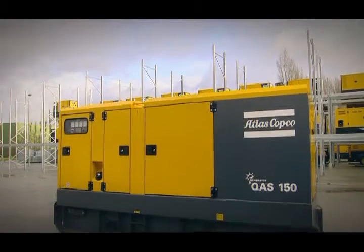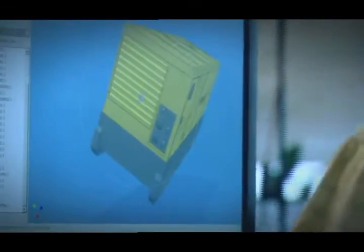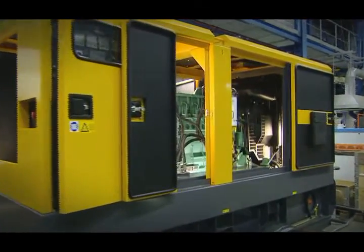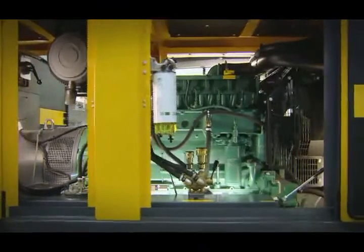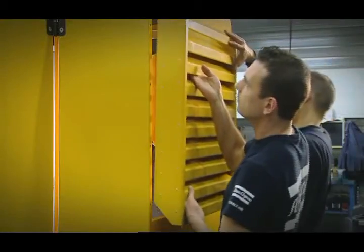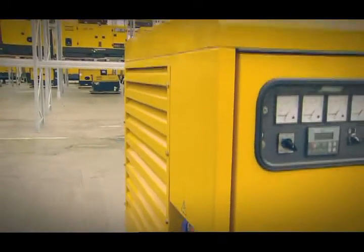Combining optimal cooling performance and sound attenuation in a compact enclosure is a real challenge, since our design engineers need to master opposite physical design drivers. The smaller the enclosure volume, the more difficult it becomes to create optimal cooling and sound attenuation. To obtain optimal cooling results, air inlet and air outlet openings need to be as big as possible. And to obtain low noise, all openings need to be as small as possible.